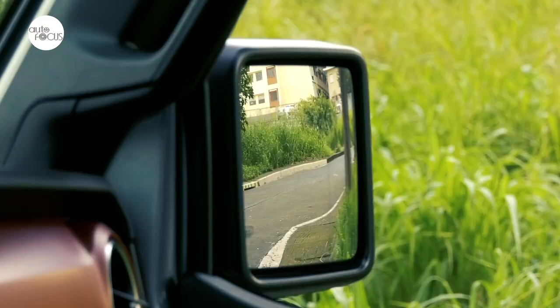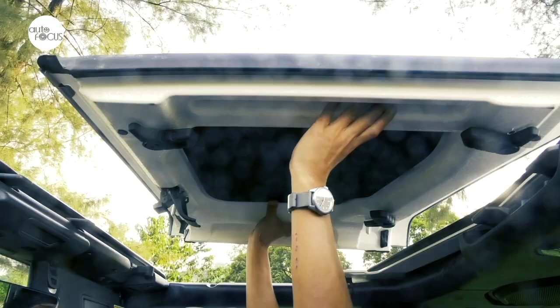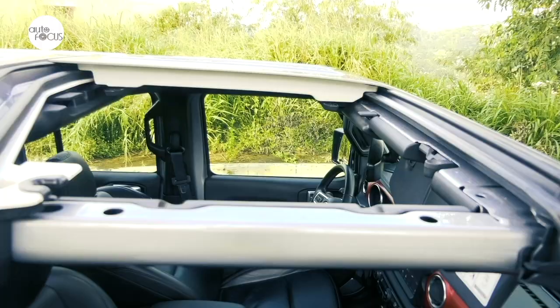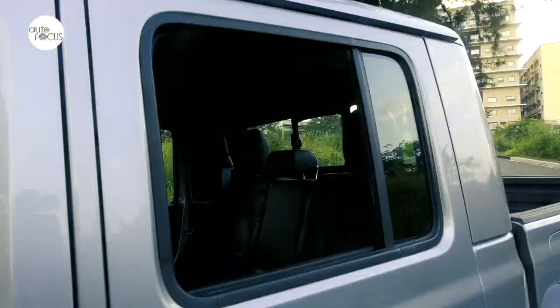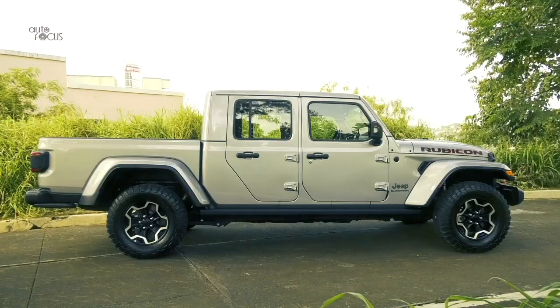The exterior mirrors are heated, by the way. And the hardtop can be removed if one wants to feel the wind on your face on road trips. The rear sliding window features a defroster. The side steps help with getting onto the pickup with high ground clearance.